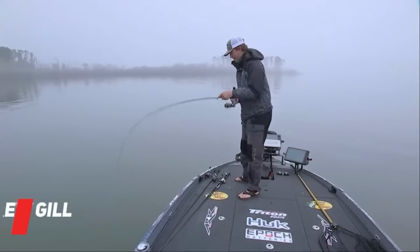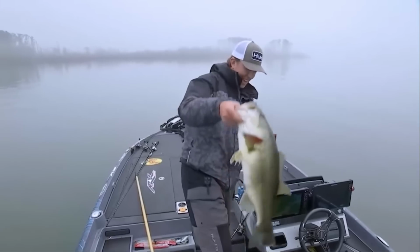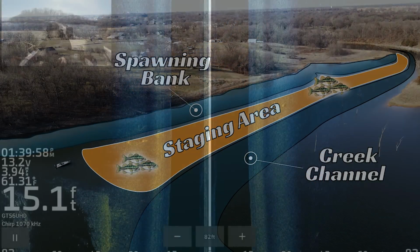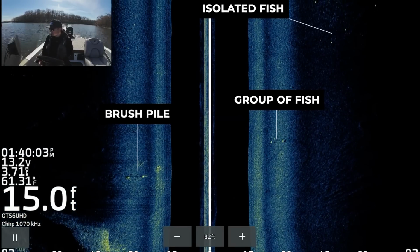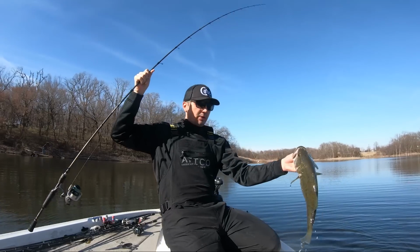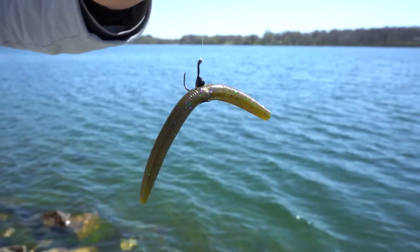In the recent Tackle Warehouse Pro Circuit event on Sam Rayburn Reservoir, Drew Gill dominated the field by employing a unique strategy that had him fishing areas that the majority of the field completely ignored. After watching this tournament, I knew I had to try to replicate the strategy on one of my home lakes, and oh boy did it work. I ended up catching over a dozen fish in less than an hour and a half utilizing this strategy, and a new technique from Japan called wacky shotting that you're not going to want to miss.